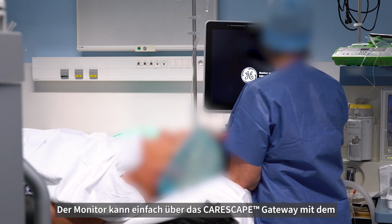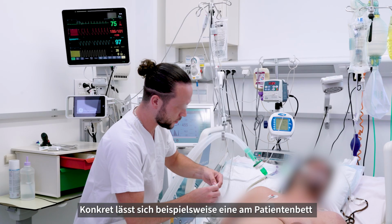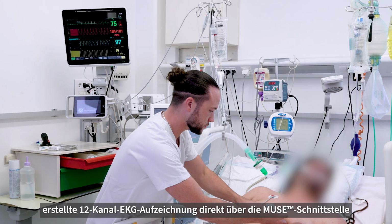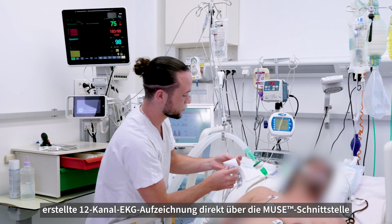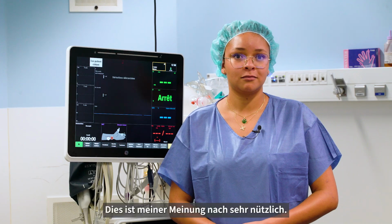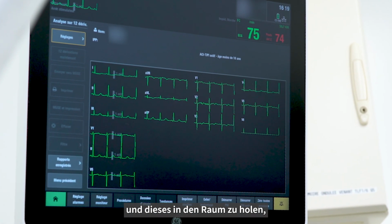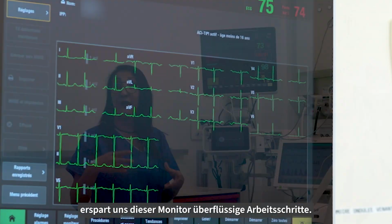The monitors are easily connected to the hospital IT network via the CARESCAPE gateway. A concrete example is to be able to directly access from the patient's records via the Muse interface the 12 ECG signals acquired at the patient's bedside. This is really useful. Instead of spending time locating an ECG device and bringing it back to the room, this monitor saves us from doing the job twice.